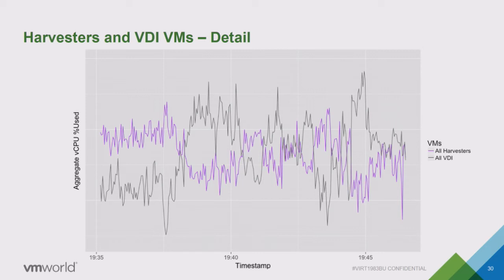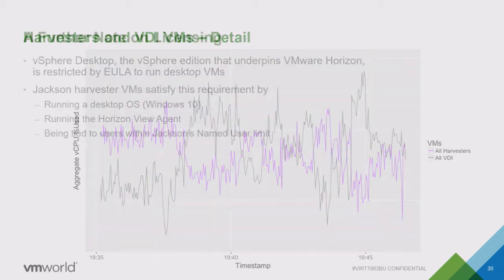So as I said, I think big success here. VDI users are happy. The HPC folks are getting a lot of free cycles from Wayne, and everyone's happy as far as I can tell. So one final note before I turn it back over to Wayne.